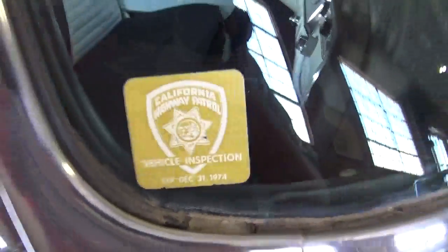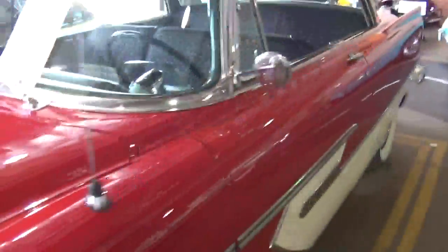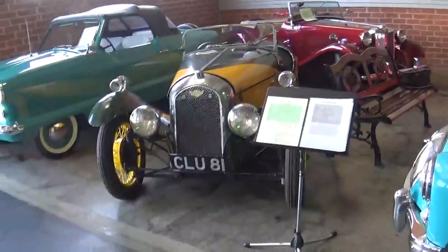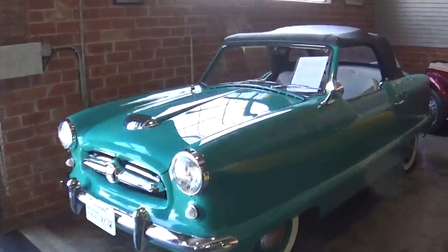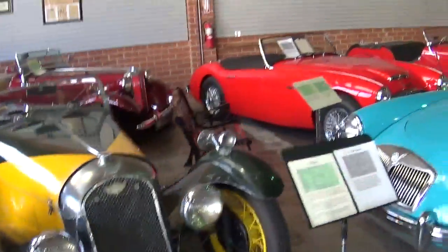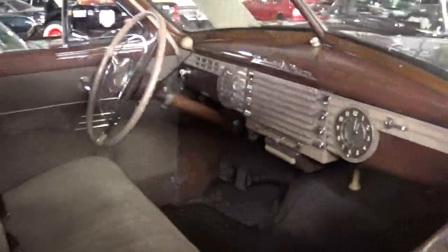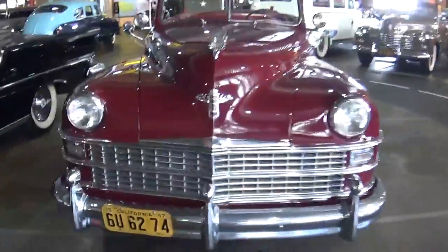Here's the 56 Plymouth Belvedere. Here's the vehicle inspection tag from California Highway Patrol on the 31st of December of '74. Very beautiful car. Rode in this car twice. Got over here, 54 Nash convertible. 35 Morgan. That looks really cool. Here's the 46 Packard Clipper. Here's the 47 Chrysler Windsor convertible.